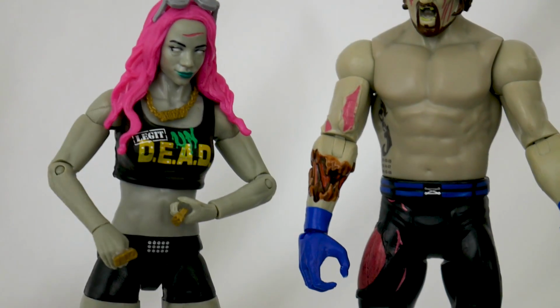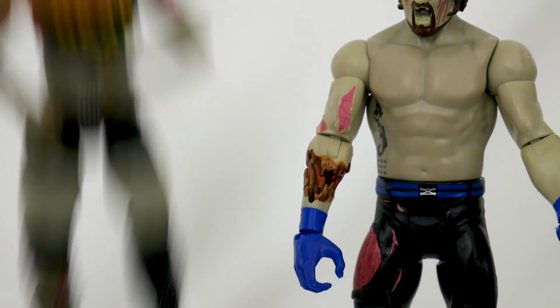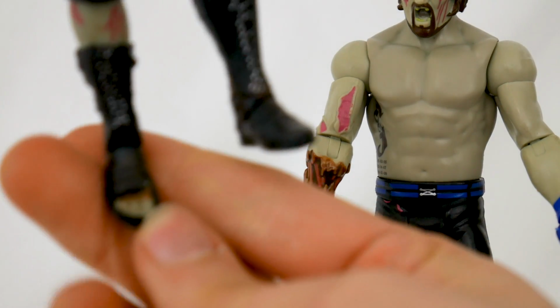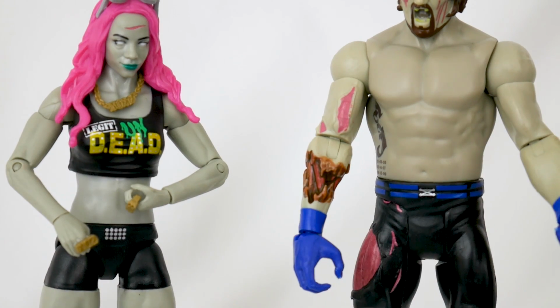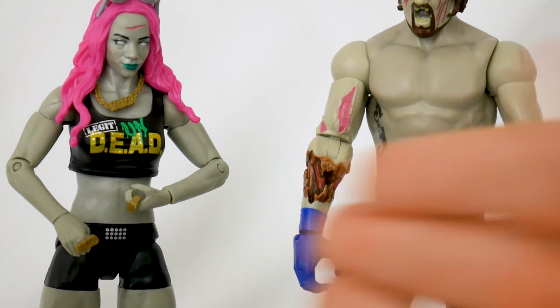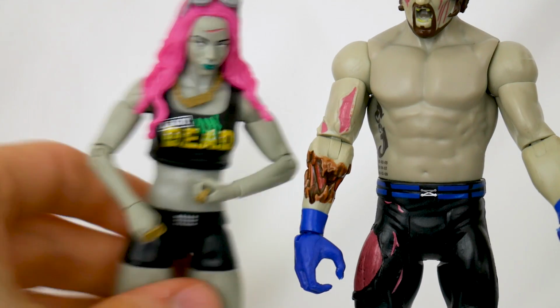Just give us a regular Sasha Banks figure without this undead stuff, without, I know some fetish people will be annoyed, but without the toes hanging out, and make it regular skin color, and this would have been an incredible Sasha Banks figure, because right now in the zombie line, it's not incredible.